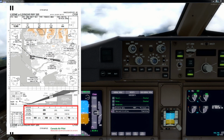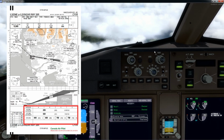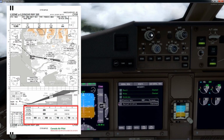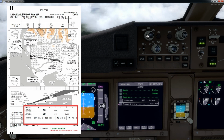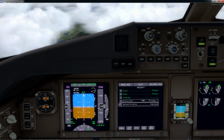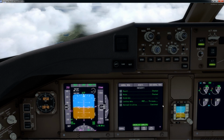ILS for 26 right, straight in ILS is 209 feet. So we will set our barometric minimums to 209. And that is when we're on our ILS approach. Even though visibility and clouds are pretty good here in Vancouver, that'll be the point where if we don't have the runway in sight, that's the point where we'll have to go around. So landing data is checked, approach briefing is completed, descent check was complete.